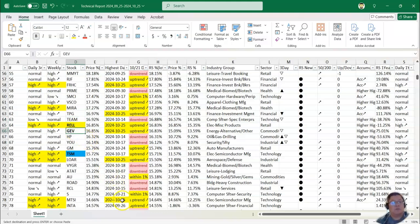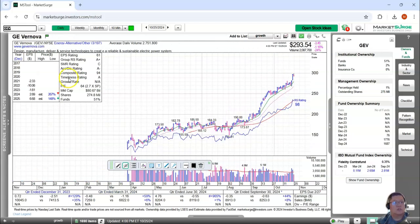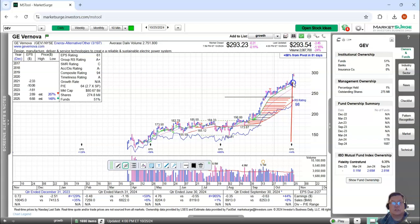Well, GEV did report, and so let's take a quick look at that one. This is also one of the stronger runners here. So we report on earnings, you can see gap up again. So this is still running again. I took my profit right here. It has gone up even more. So this is crazy how much this has gone up.